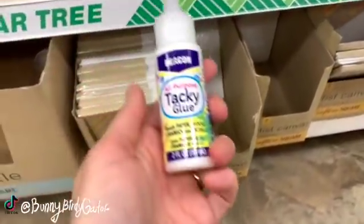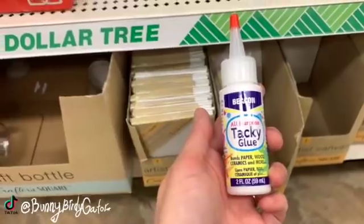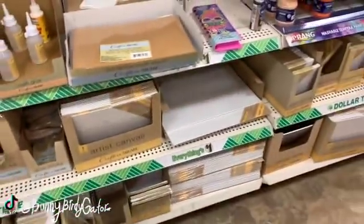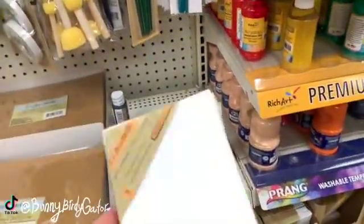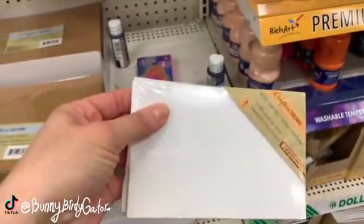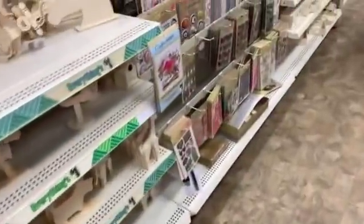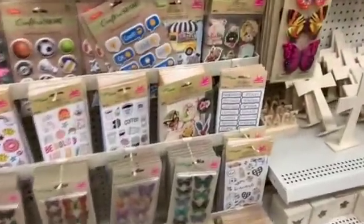Oh, this is new. All-purpose tacky glue. Bonds to paper, wood, ceramics, and more. And then we have the 3-pack of canvases. They're bigger.